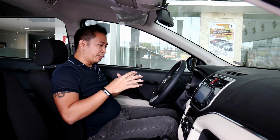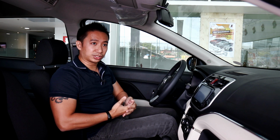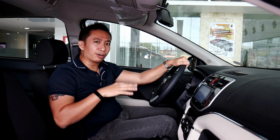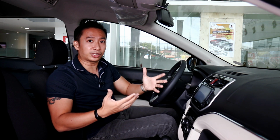Now, the Rush is meant for 7 passengers, and you've got 13 drink holders. So that's normally something that I see in a Ford, not in a Toyota. But you have it here in the Toyota Rush, and that's pretty cool, guys.